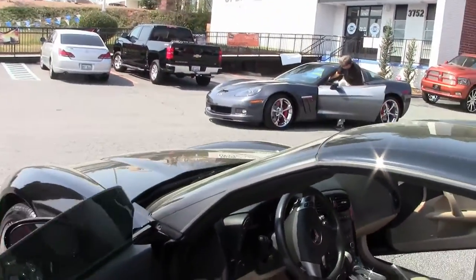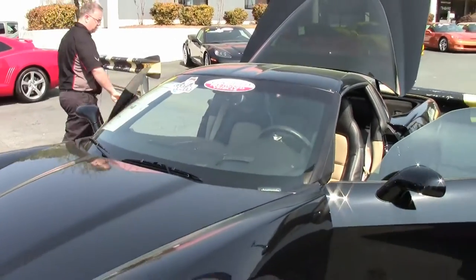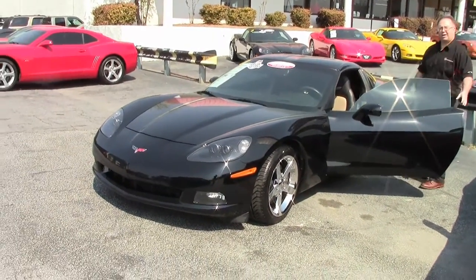This is a one-owner, clean Carfax car. I'll notice that our headlights are nice and clear as well. Perfect for that wonderful windy road or to go to work in.